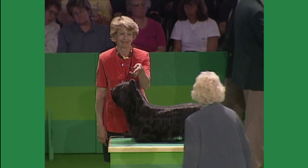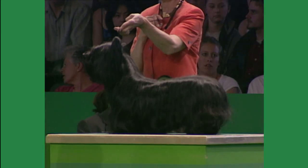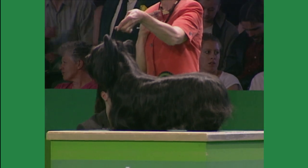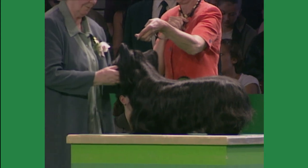And here is the Skye Terrier, which I mentioned briefly just now. The judge was Mr. Walter Goodman, who comes to us from America. And he chose the bitch 1531.